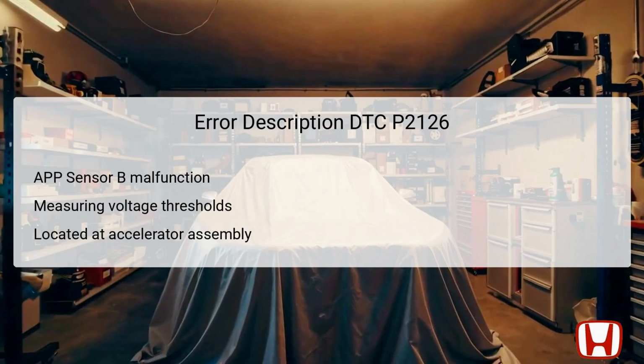The PCM utilizes this information to adjust fuel delivery and ignition timing, thus ensuring smooth vehicle operation. If the readings from the APP Sensor B stray from their normal range, the vehicle's performance may suffer, manifesting as hesitations or erratic throttle response. This component plays a vital role in ensuring an efficient power delivery system in the Honda HRV.